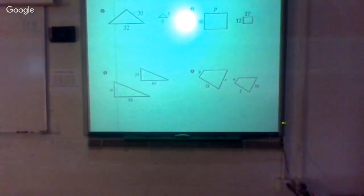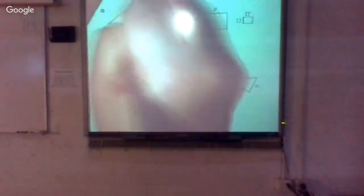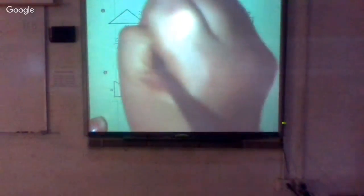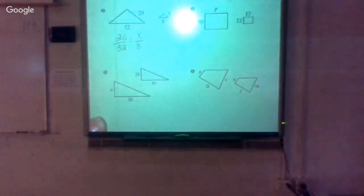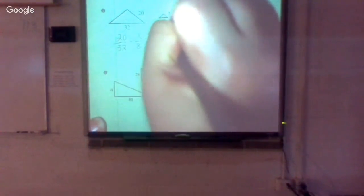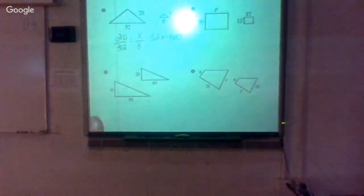Somebody set me up my first fraction. 20 over 32. Okay. If my first one is 20 over 32, my second one, Barley, should look like what? X over 8. Perfect. When I cross multiply, you get 32x equals 160. Divide by 32 and we get what?